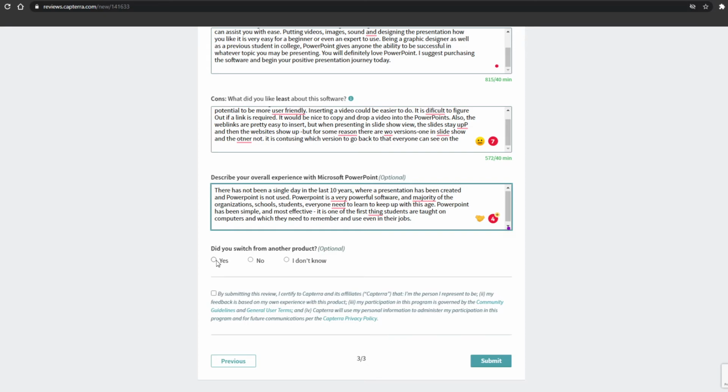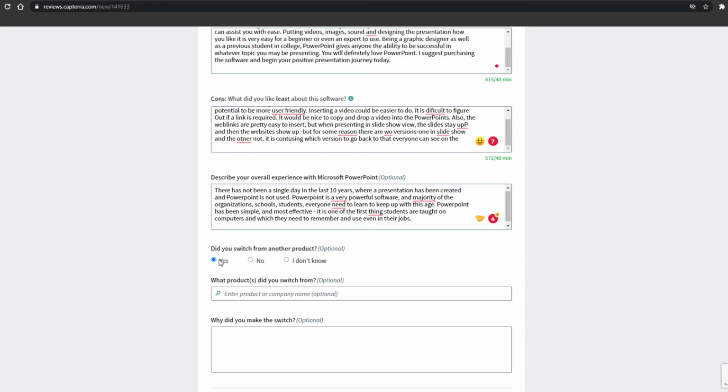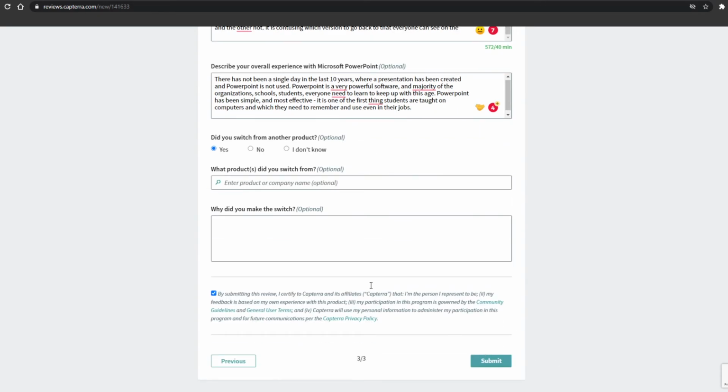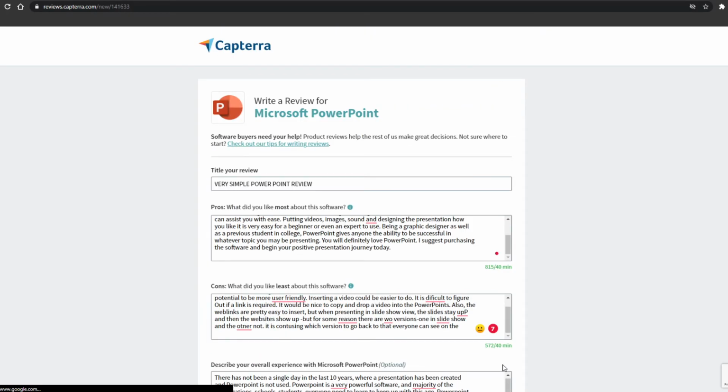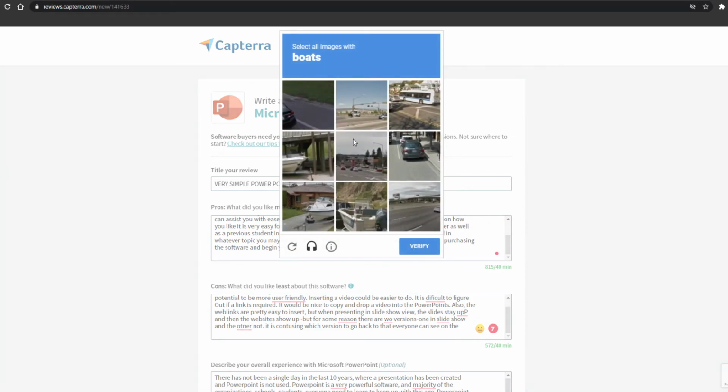So right there, moving on, you can do similarly for the cons. You can see here, just go back to the screen. And that's the cons, right? Just copy this one. Just click on copy. Once again, go back here and paste everything into the box. So that's all you got to do for 2 boxes. And finally, on the last one, describe your overall experience with PowerPoint. And once again, it is optional. But you can see here a lot of people who are making money on this website answered this question.